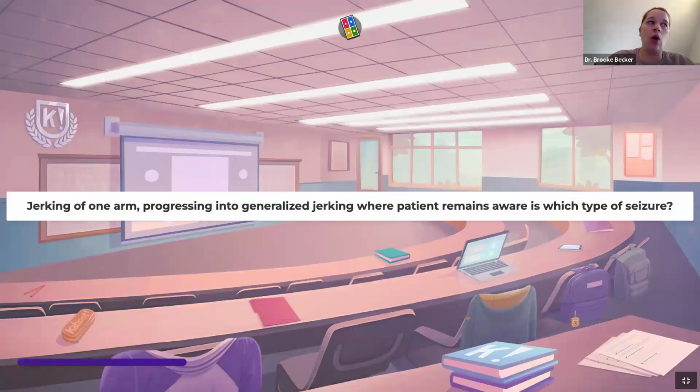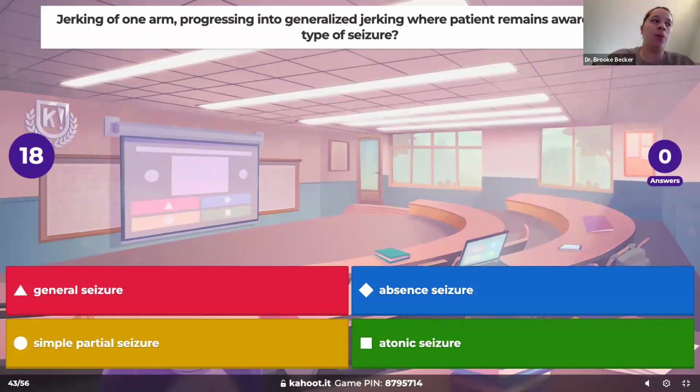Okay, jerking of one arm progressing into generalized jerking where the patient remains aware is which type of seizure? A general seizure, absent seizure, simple partial seizure, or atonic seizure?